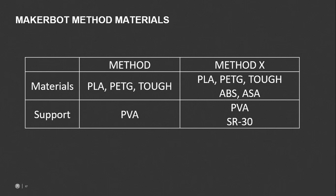But for Method X, there is an additional type of material that you could use, which is ABS and ASA. And for the support material, the Method only uses PVA support material, and for Method X, aside from PVA, it also uses SR30, which is a support material commonly used by Stratasys 3D printers. So there is a much wider selection of material that you could use with Method X, especially if you require ABS and ASA material.